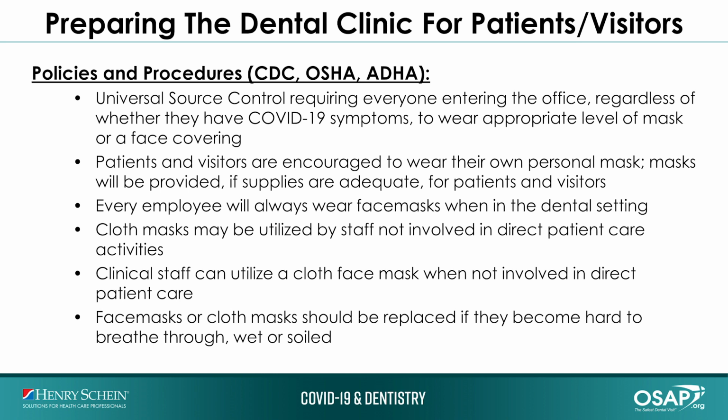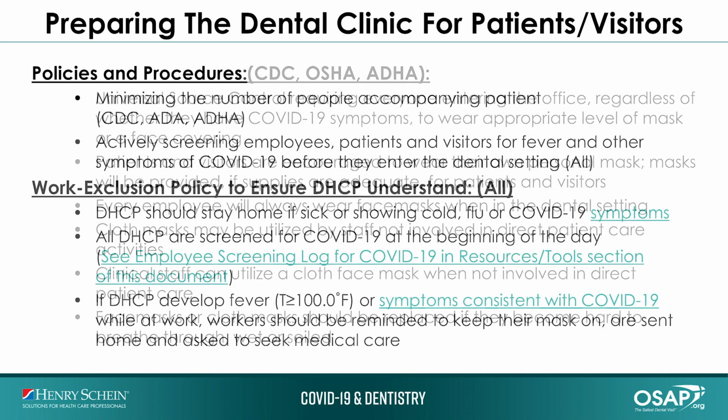So our clinical staff, if they're not involved in sterilization, they're not involved in patient care, they're just in the area, they can have a cloth mask on. But whenever you're doing work that revolves around creating an aerosol, you need that N95. If you're worried about splatter, the level 3, we've been through all of that. But this, again, is a review. It's going over what really makes this document special.